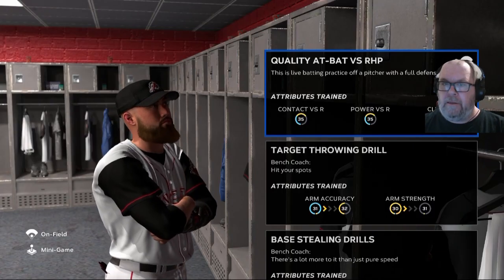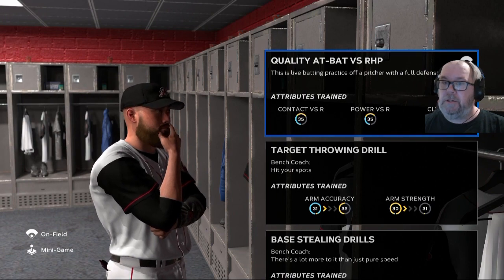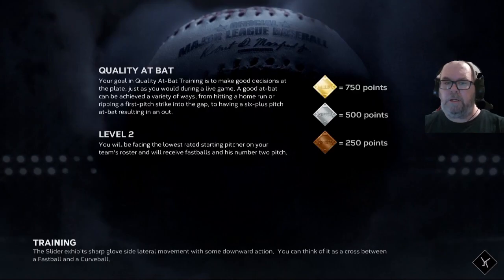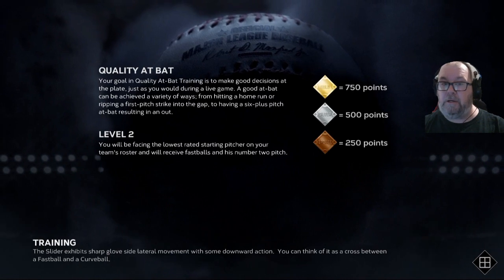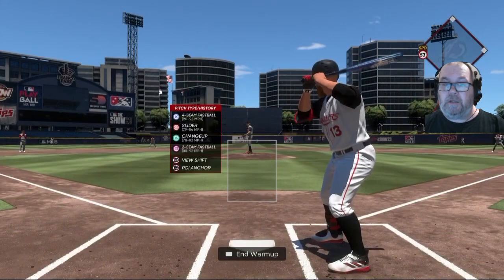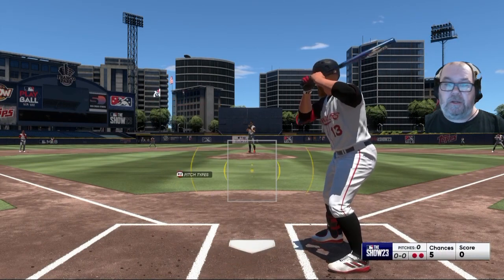But before we get into the games, we're going to do a quality at-bat versus right-handed pitchers. And it's level 2, so it's the lowest rated starting pitcher on the roster, and we receive fastballs and whatever the number 2 pitch is. So it's going to be fastballs and sliders. Let's just end the warm-up and let's do this.